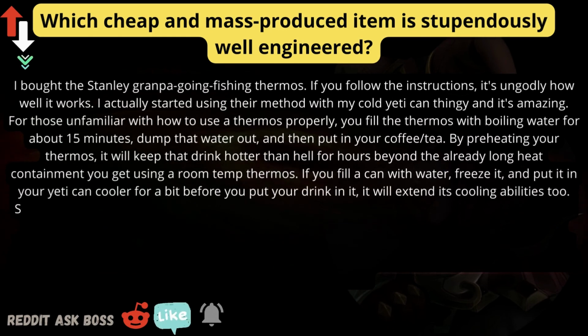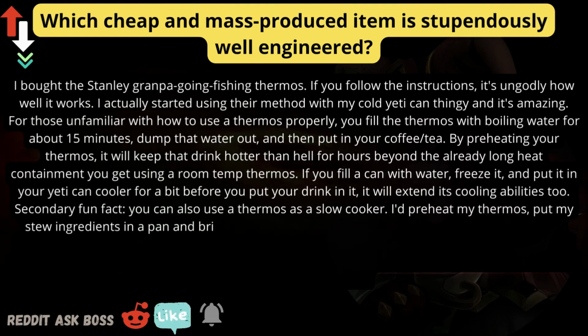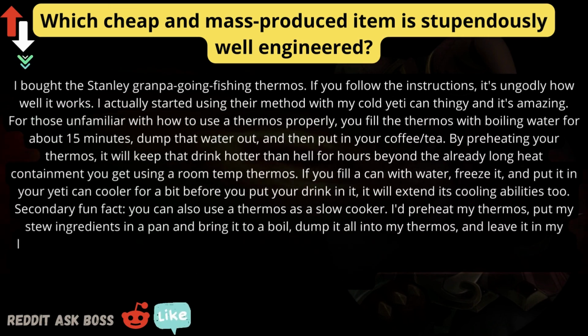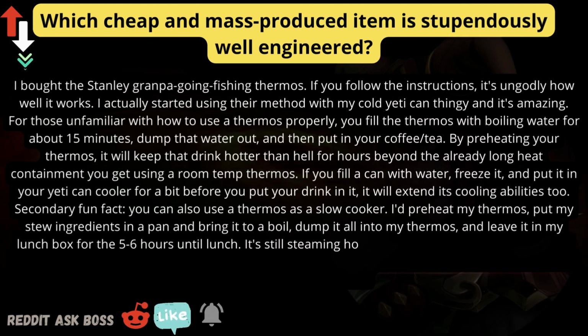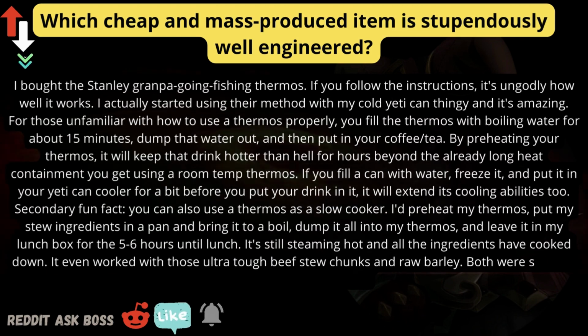Secondary fun fact, you can also use a thermos as a slow cooker. I'd preheat my thermos, put my stew ingredients in a pan and bring it to a boil, dump it all into my thermos, and leave it in my lunchbox for the 5 to 6 hours until lunch. It's still steaming hot and all the ingredients have cooked down. It even worked with those ultra-tough beef stew chunks and raw barley. Both were soft and slow cooked to perfection.